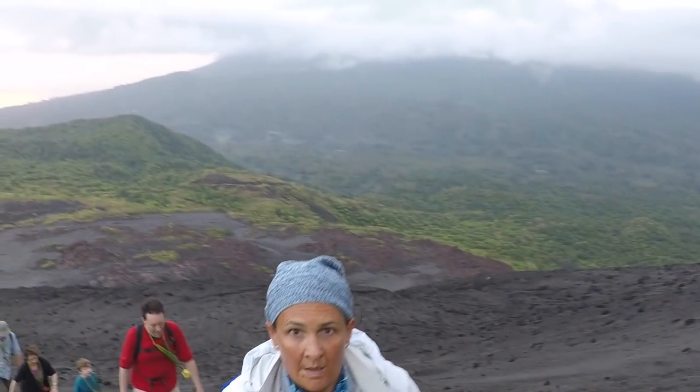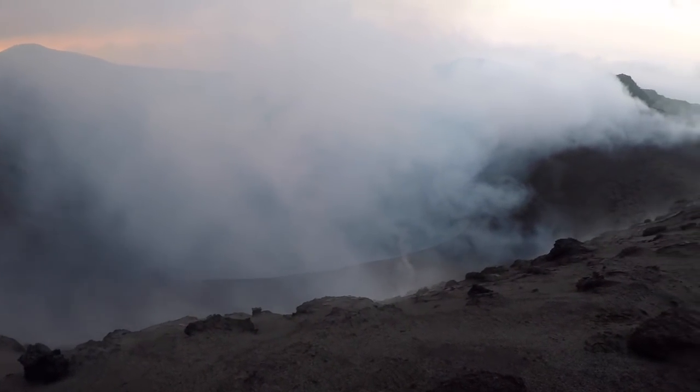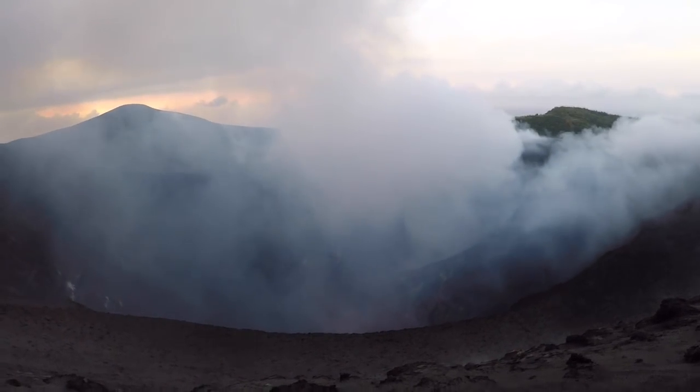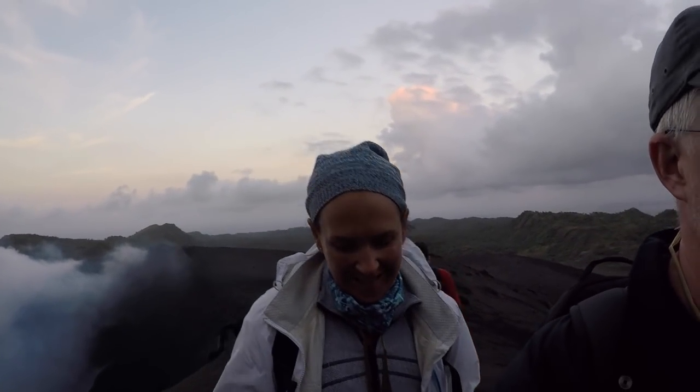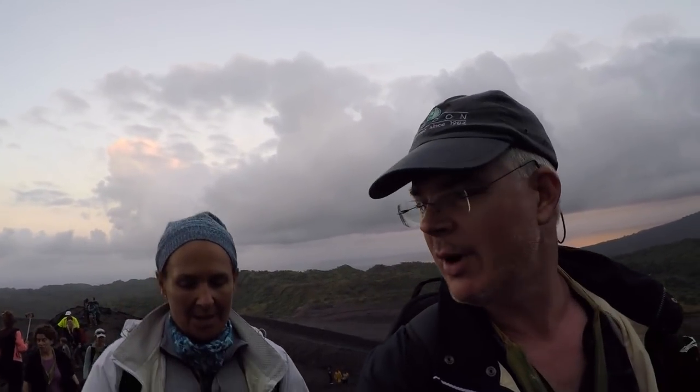Then you walk up to the next viewing location. I'm standing in my way. There is no safety rails. There is no path or anything like that. You can feel it in your chest, and you can see like the pre-explosion, the percussion, like the sound. Shockwave, yeah.